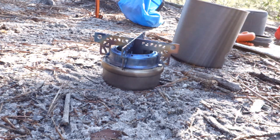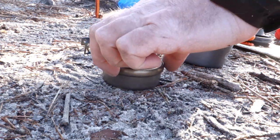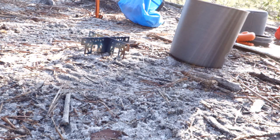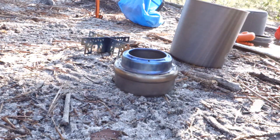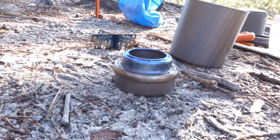So during the winter hike, I was not able to show you how I cook because of issues with the stove. So let me kind of show you this real quick. Basically, this is an alcohol stove. Most ultralight hikers, instead of alcohol, use heet, fuel line antifreeze for an automobile.